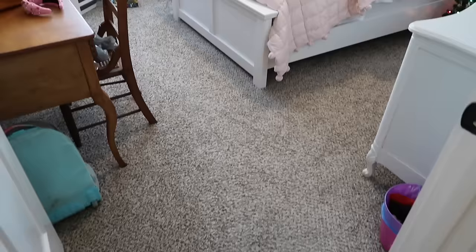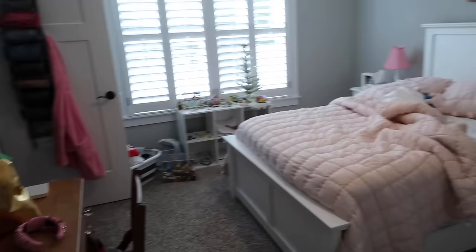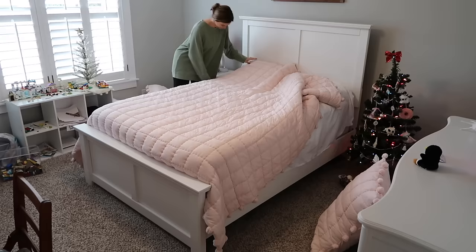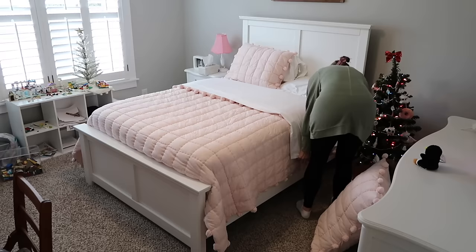Now we're going to move into cleaning both of the kids' rooms. So it's Gracie June's room first. Since hers was the messiest, I wanted to knock this out, which is funny because I say how messy Kaysen is in the bathroom, but his room never gets messy. It's funny. The most you'll see is maybe some clothes on the floor or something. But her room gets quite messy.